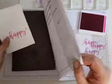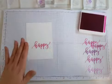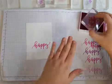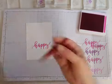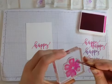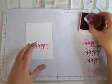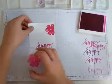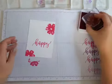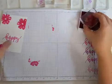Now because we're going to stamp over the edge, I'm going to put my stamping mat underneath my grid paper so that it doesn't mark the stamping mat. I've just got something on here that I'm just going to remove. That's better. And I'm going to quite literally just stamp a few of these at random. I think we'll go with 3, like so.